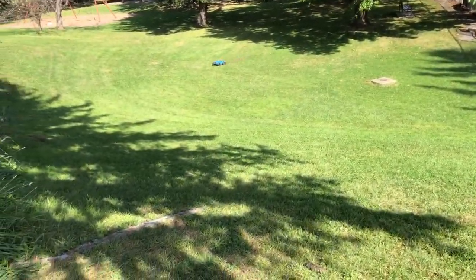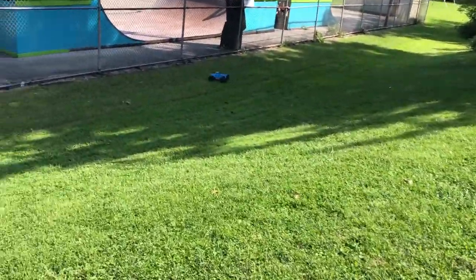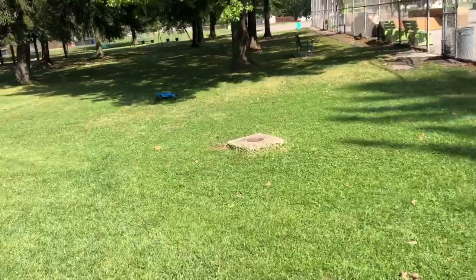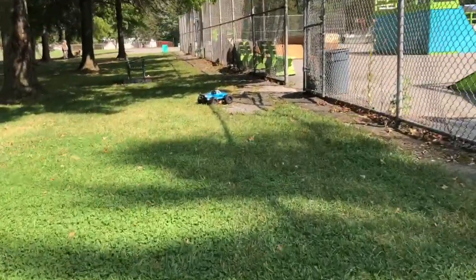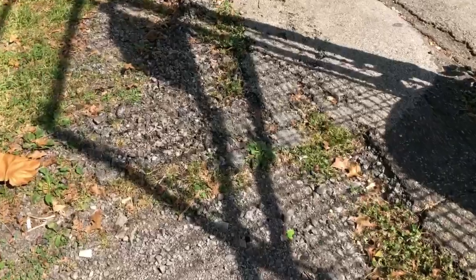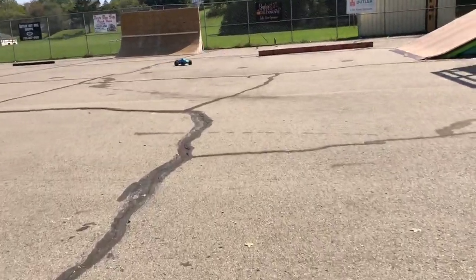All right, guys, we got the Outcast out here running on a 100C graphene LiPo. This thing's usually a pretty good time down at the skate parks. This thing will wheelie for days down here too. Haven't had this thing out in a while. I'm going to have to get comfortable with how easily this thing flips compared to the other cars. Oh, clocked the fence pole right off the bat. Ooh, well, she is squirrely.